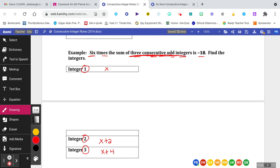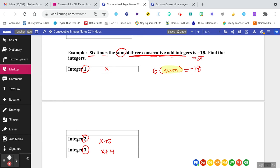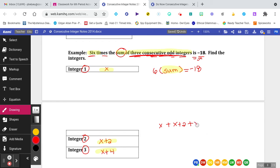Okay? But it says 6 times the sum. So what you want to do is multiply 6 times the sum first of those and then set it equal to negative 18. So the first thing you're going to find is this sum. Find that sum first. So find the sum of the 3 consecutive odd integers and then multiply it by 6. To find the sum of these, all I do is combine like terms. So I have x plus 2 plus x plus 4. So the sum is 3x plus 6.